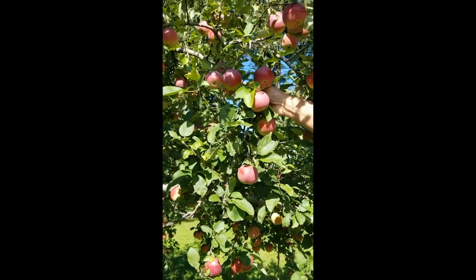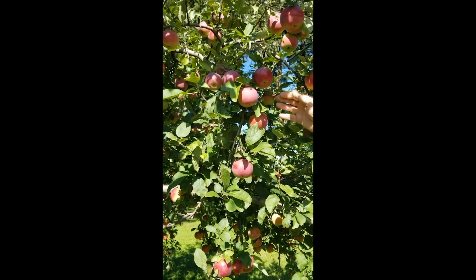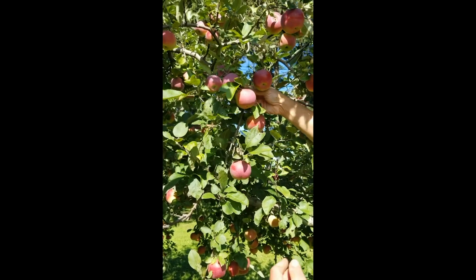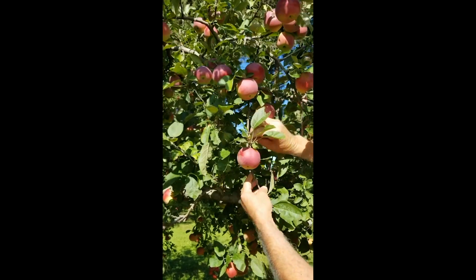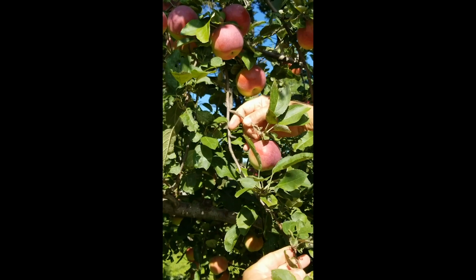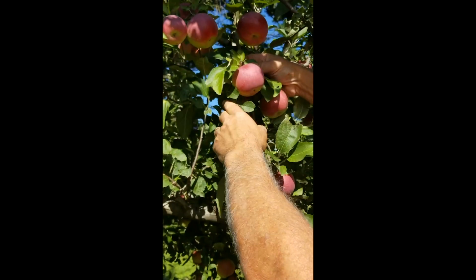This is, as I said, a Jonathan tree. And this tree is getting to the point now where they're ready to start picking apples. They are a fall apple, a late fall apple. You can see that all of the apples occur right on these little short what they call spurs off of the main branch. None of them are really on the main branch, they're all these little spurs that come off of it.